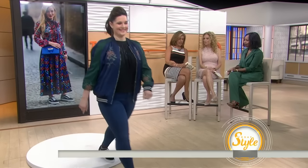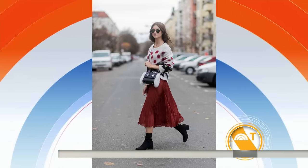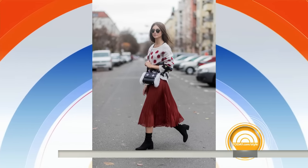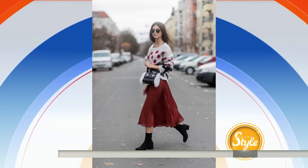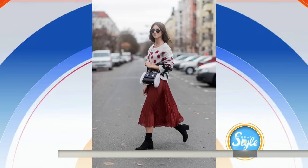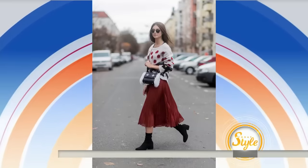All right. Our next trend is making a comeback. Let's check out the monitors. What is making a comeback? It is the pleated skirt. It's back. What I love about it is that it's polished and refined. You can dress it up, you can dress it down, and I think it's flattering on a lot of body types.